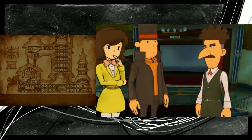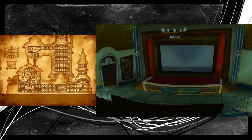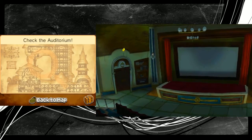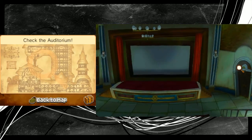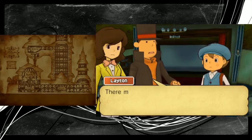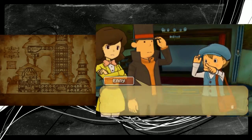Do you really think the Masked Gentleman is in here? Yes, I'm quite certain. We should take care when we investigate. Oh man, where could he be? Well, let's get the hint coins. There is one there. There is one on the exact opposite side. There is one there. And there is one there? No. Oops. No, don't look behind the screen! Don't look behind the screen!